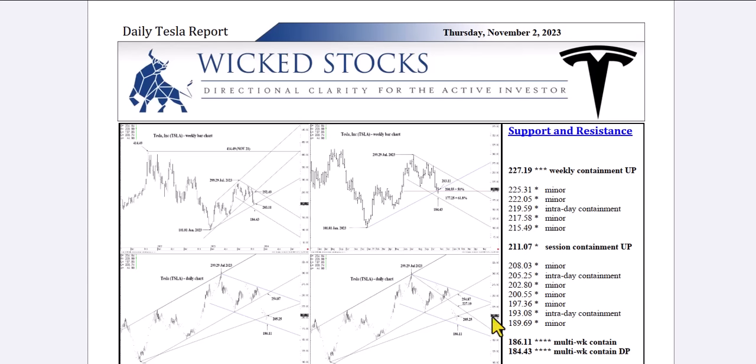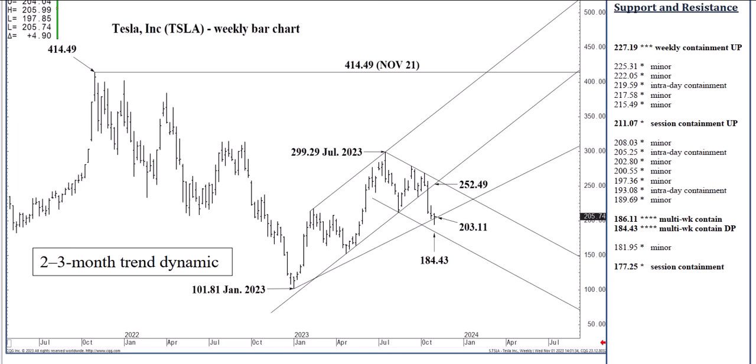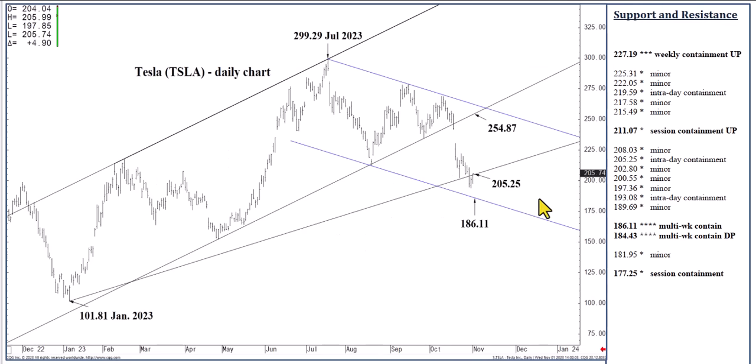Anyway, on with the charts with Tesla. This is sort of looking at the big picture here. We settled a few weeks ago below this rising long-term channel bottom that's projected off that January 23 low. This week at 252.49, then indicating 118.43 as a 3 to 5 week objective on the way down, paying respect to the rising 2/3 speed line that all week long is at 203.11. But on the daily chart today, it is at 205.25.